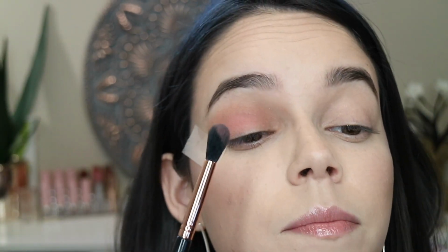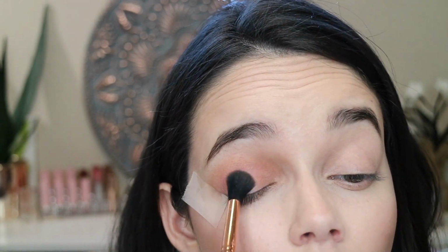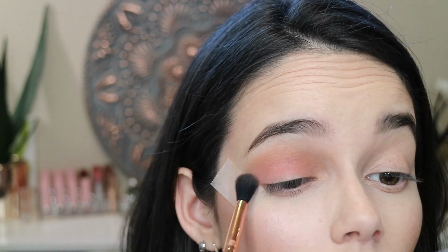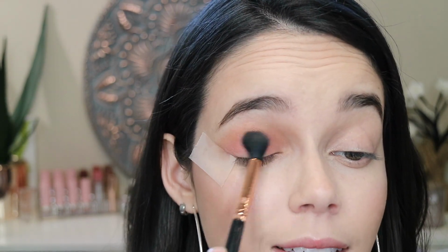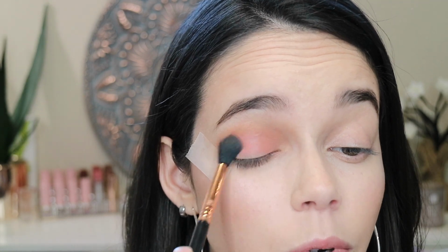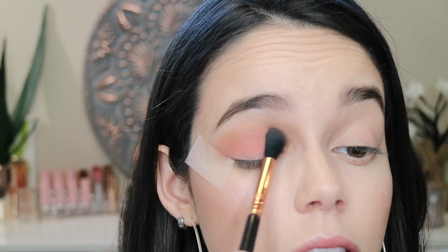I'm gonna turn down this brightness in case it's making it hard to see. I really love this shade Love. That's what it's called, because it's not a total matte. It's like a satin. It's got a really subtle satin finish, and it just makes it really easy to blend.